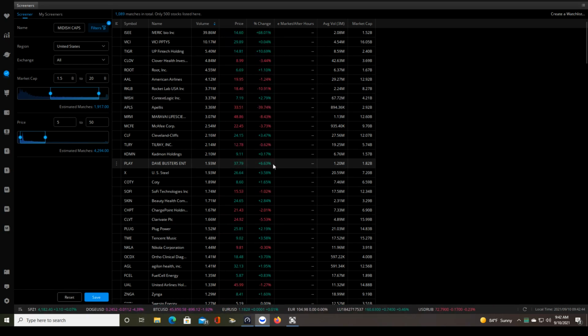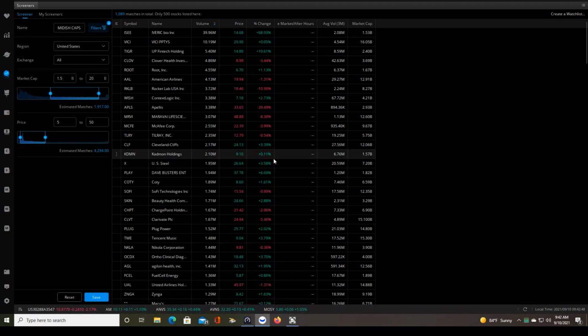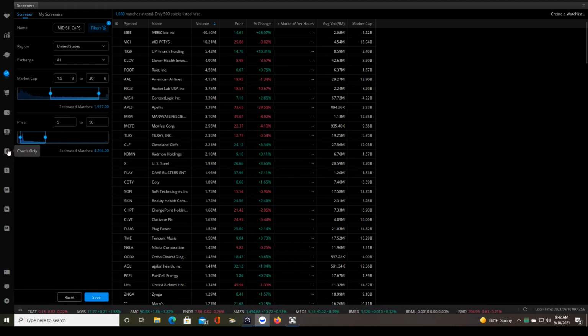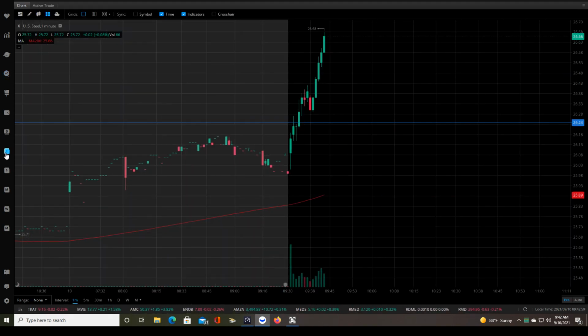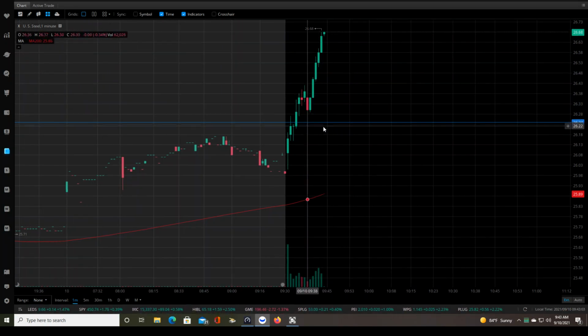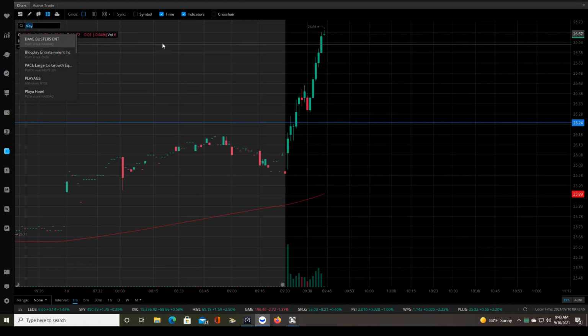And once that one failed, which I did not take a trade on, I switched to U.S. Steel to see if there was a play there that didn't already happen, and one did. So I'll show you all that stuff right now. So let's take a look at the chart. So here's U.S. Steel, obviously taking off, and I'll show you the entry that I missed on that one in just a moment. But let's go with what I started with first.